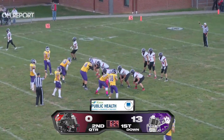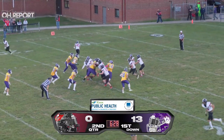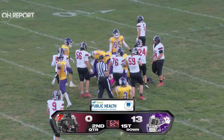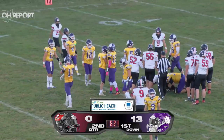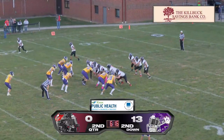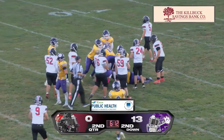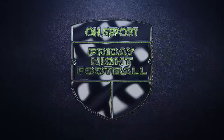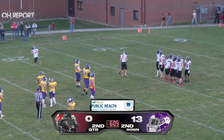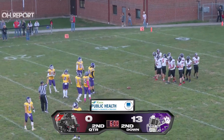Now the Pirates with the blocker on either side of him. Williamson, two wide receivers right, snaps it, hands it off, and immediately stopped off the handoff. The outside linebackers doing a great job of closing in. I believe that was Shane Gardner. Devin Garrett, I'm sorry, with the tackle. Garrett is a senior, and get this, he's 6'8", 310 pounds.